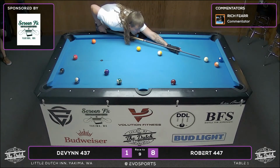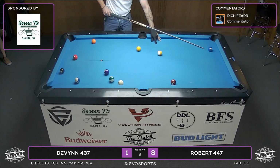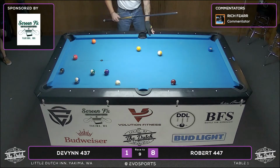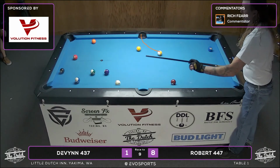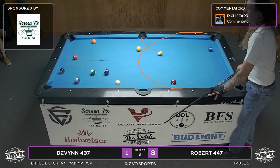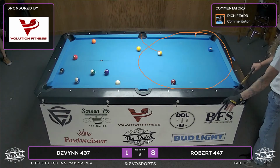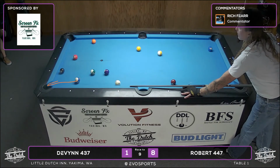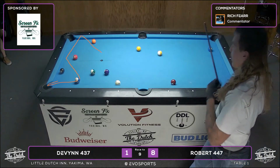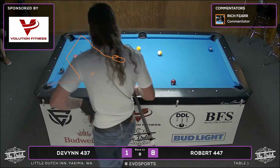So now you're going to want to go to the rail by the 2, maybe even clip the 2. That's okay. Just come out and play the 9 in the side next. Yeah, I would have definitely played to shoot this ball here next, because of the whole quadrant thing, stay in this area. But now he's in a funny spot, so he can play the 10 here, and you have to put a little outside English on it to try to go this route. Right here would be perfect, because then he has an option to shoot either ball.